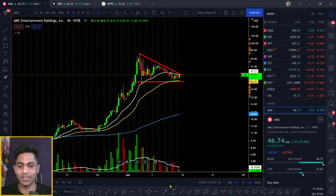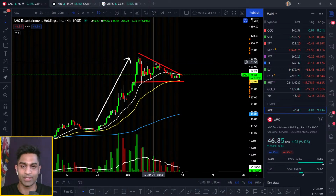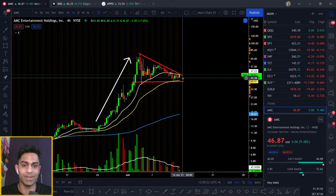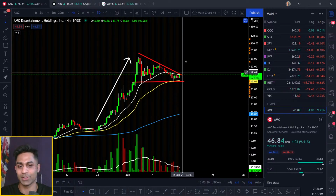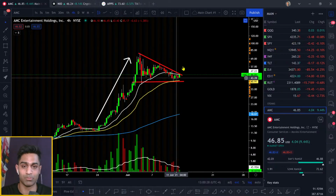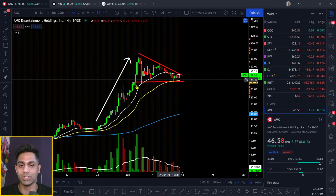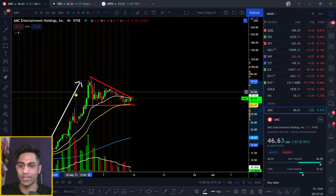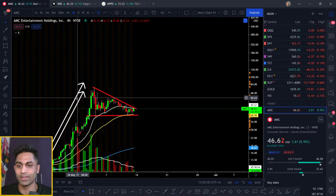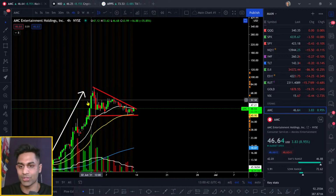Considering the prior trend has been up, and now we're forming these lower highs and a horizontal support, AMC is just gearing up. It's coiling in to make a move to the upside. The probability suggests that we could see an explosive breakout to the upside, only because of this prior trend. And usually when these moves happen, you can retrace this level, and you can make an argument that this is going to be the next move.